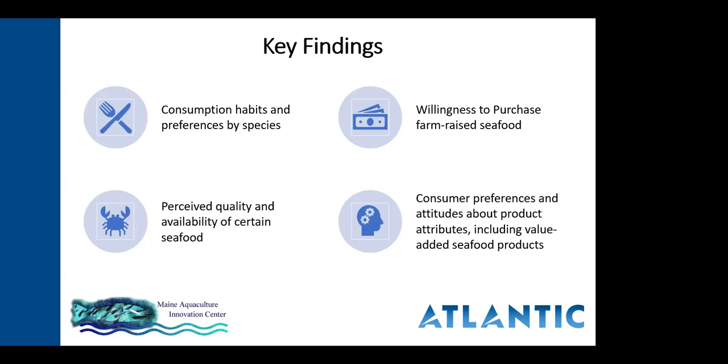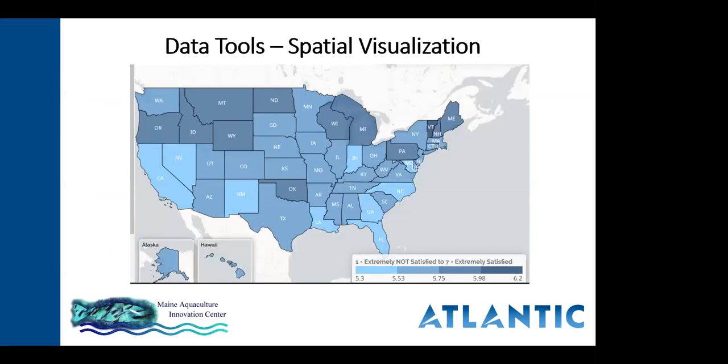Now that we've provided a brief overview of all of our projects and the type of data that you can gather from those results, we can talk a little bit more about our data tools. So a common deliverable for many of Atlantic's projects are interactive data tools. Dashboards and GIS visualizations provide enhanced data visibility. They help you, the end user, achieve deeper insights. Because spatial information, both state and US economic regions, are a significant component of the data that we collect, we often choose a GIS tool, seen here, to visually report our findings. So it's a great way to quickly see differences across specific geographic areas.